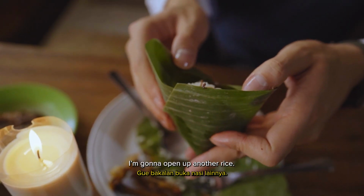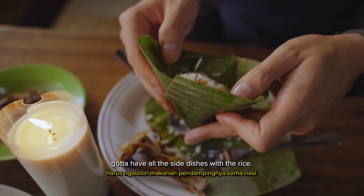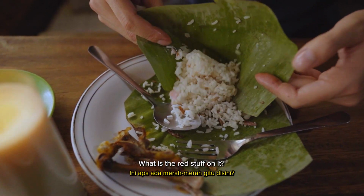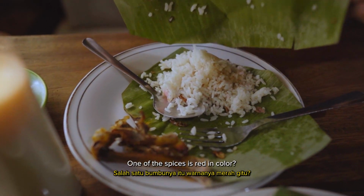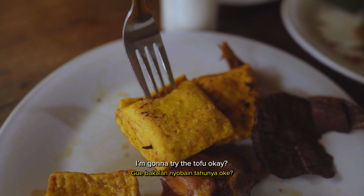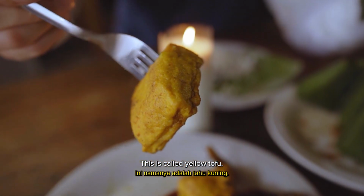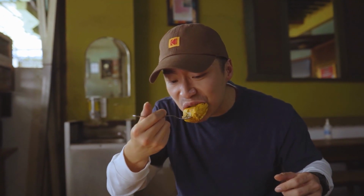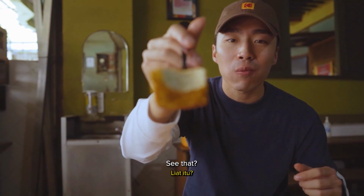I'm gonna open up another rice, because you gotta have all the side dishes with the rice. I'm just gonna pour this down here. What is the red stuff on it? One of the spices is red in color. I'm gonna try the tofu, okay? This is called yellow tofu. Look how nicely it's been fried. You can see the oil glistening. See that? Wow.